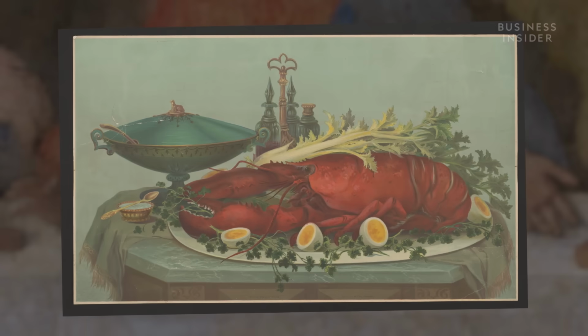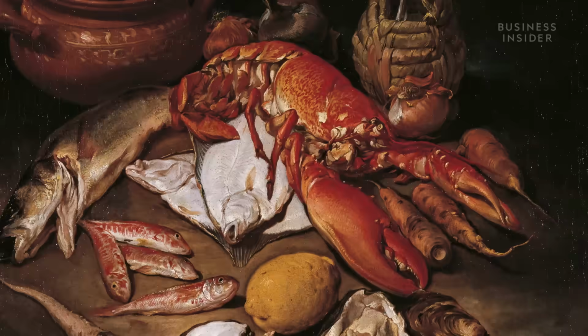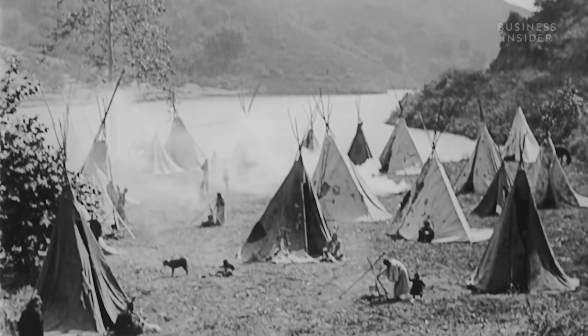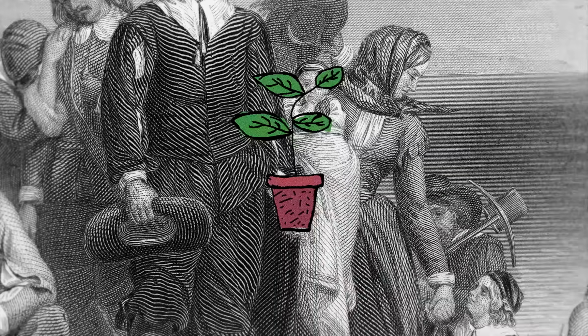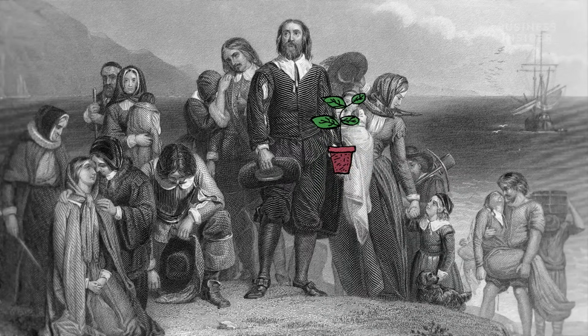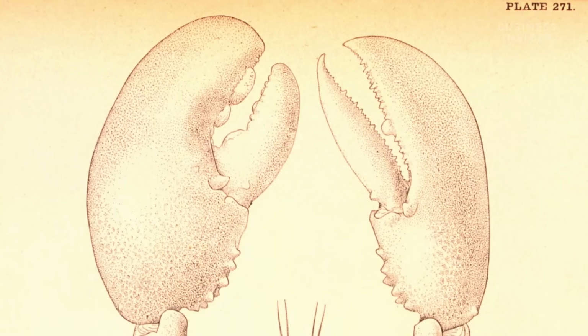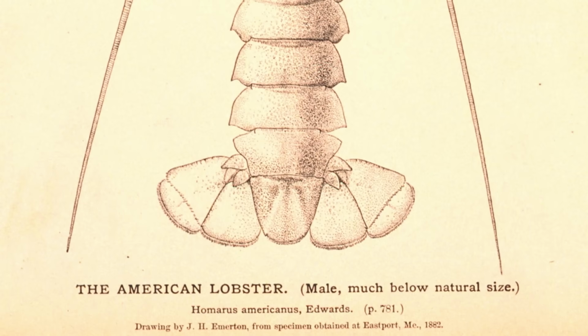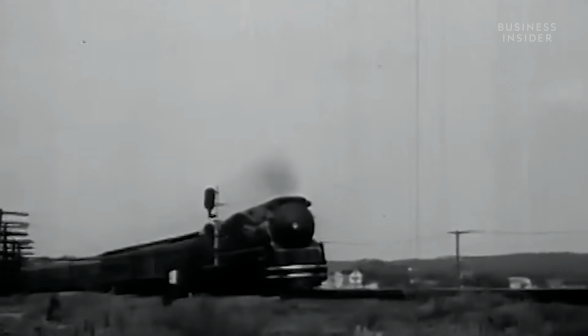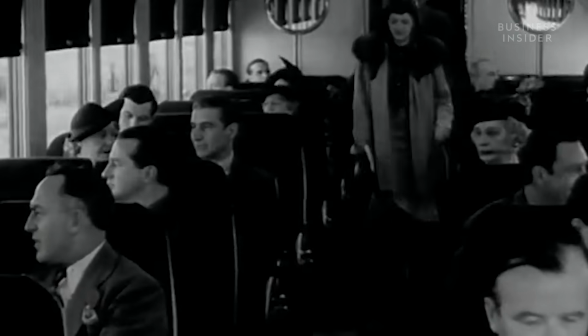Across Europe, lobsters became associated with status and a lavish lifestyle, and they were often featured in paintings to show wealth. But the value of lobster remained low in North America. Native Americans used lobsters as fishing bait and crop fertilizer, a practice that European colonists later copied. During the 1600s, American lobsters were dirt cheap because they were so plentiful. Lobster became known as the poor man's protein among European settlers, and the shellfish was often served to imprisoned and enslaved people. That reputation in the US didn't turn around until the advent of railway transportation in the mid-1800s.